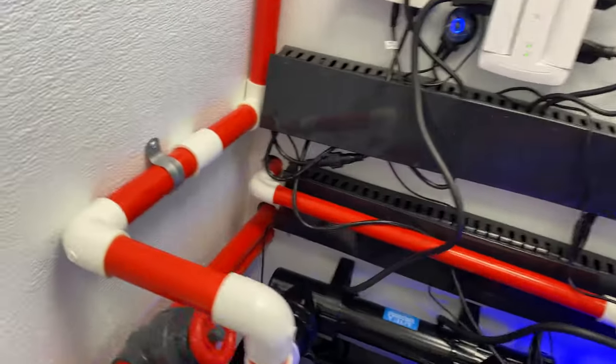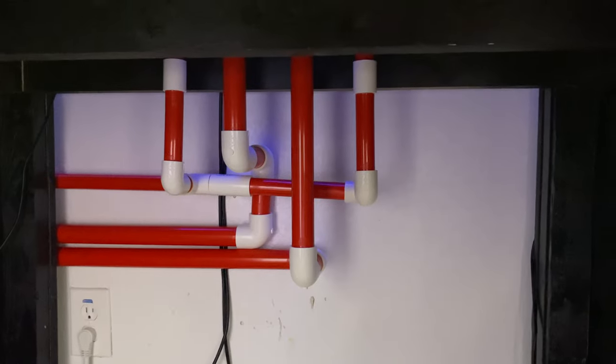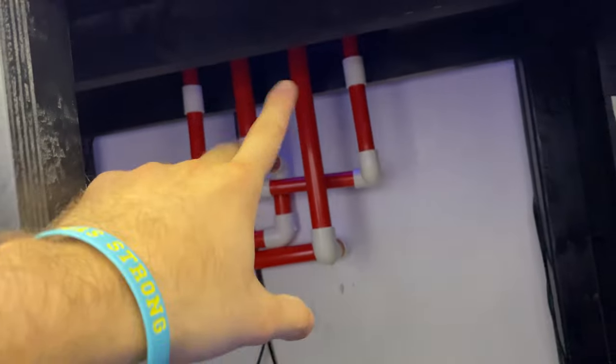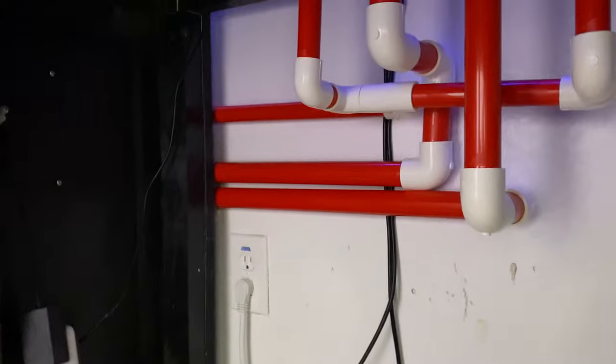We got our skimmer. Awesome, awesome frag section with the Radeon Pro. Everything's opening up really nicely. Seems really happy. Comes through the wall over there. Come all the way over here. Tank. And then we got the plumbing underneath here. So we have the two returns, the T from the returns right there. And then we got the main drains right there and the emergency is there. And they go all the way over into the wall back there.